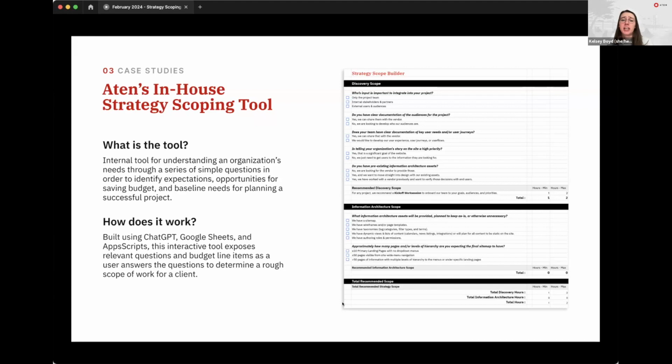It's something that I built using ChatGPT, Google Sheets, and AppScript. As somebody who's very much non-technical, it's been an interesting approach to learn to use ChatGPT for the first time. Highly recommend it if you're interested in exploring the tool. I essentially was asking it, hey, if I check this checkbox, I want to reveal these questions, or I want to reveal this scope. I'm not a developer, but I am learning to write code in Google Sheets, so I would recommend using that as a starting place to dabble in the AI space. It's an interactive tool that we use in-house to determine line items and dependencies that we need to be aware of, and it gives us the baseline for a rough scope of work for a client.